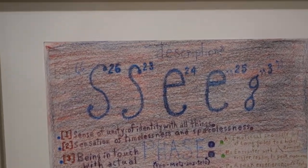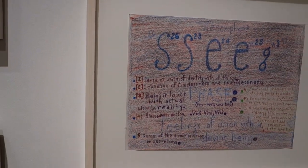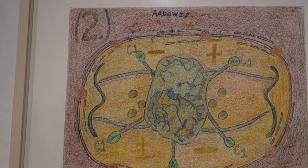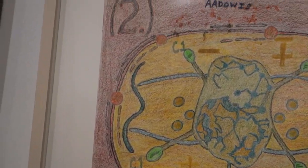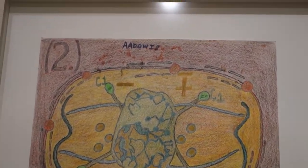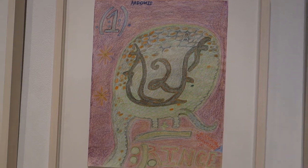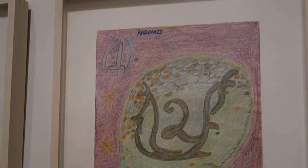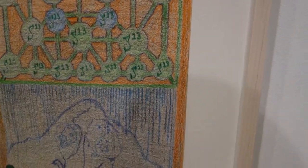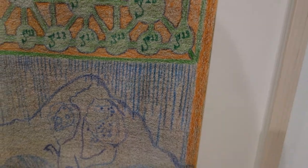Titled that Dao was saying this is the key. These are 9 by 12. Yeah. It's color pencil on paper. And the curator said that these were done while he was medicated. I like this piece number 4. Yes.